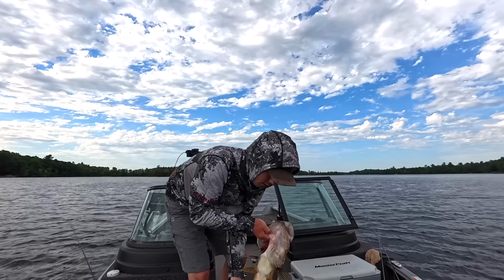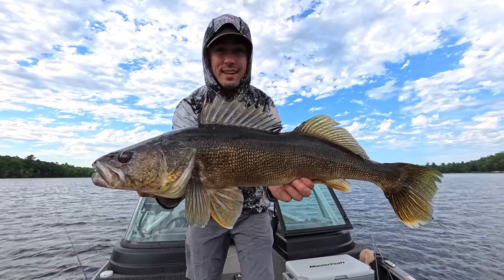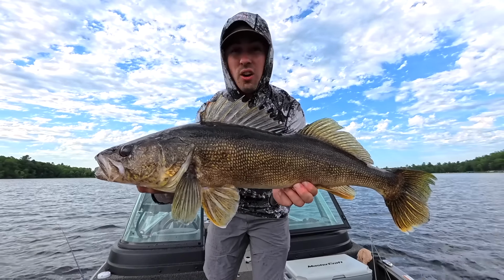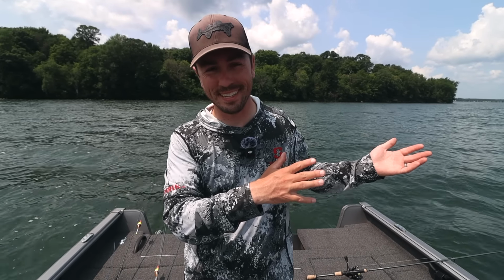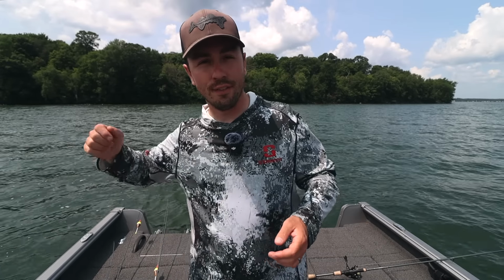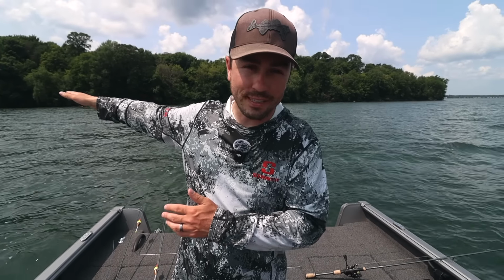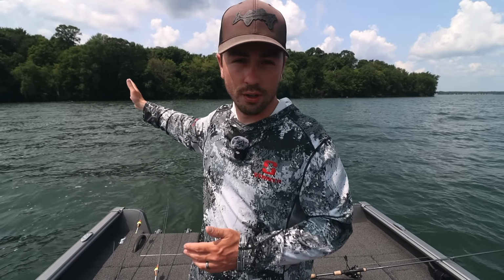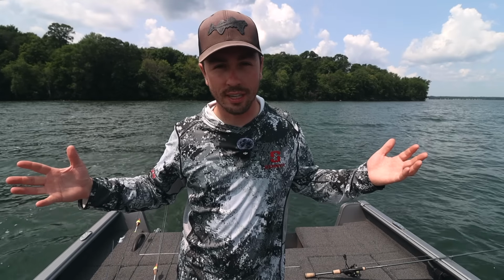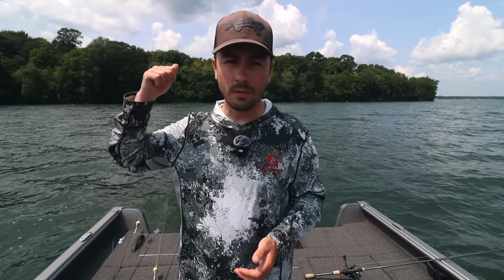Obviously, forward-facing sonar can be absolutely deadly in those scenarios, but what did people do to catch those fish before forward-facing sonar? It's going back to trolling, like we said in the first tip. Trolling lead core around the outsides, or even flatline trolling, and just knowing that your baits are running 10 feet down and we're going over 25 feet of water, and you're just looking for the fish that happen to be suspended outside of that break.